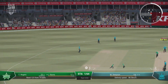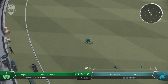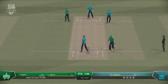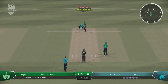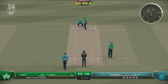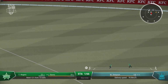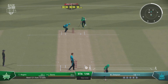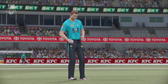Over the top she goes. Could this be out, maybe? No, it won't be. Oh, really good fielding there, saving a certain boundary. And instead of a boundary, it only ends in two. So really good here. But can Swepson end with a dot ball? No, he won't. It will end in a single, I think. Yeah, a single. So that completes the eighth over.